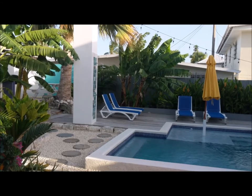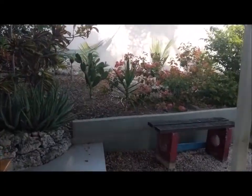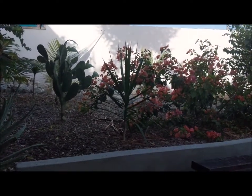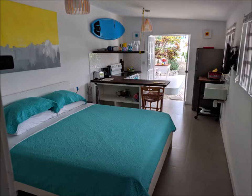We were in a suite, like a little tiny one-bedroom studio off of the back of the home. And there was a seating area back here with a hammock you could get away with. The landscape was definitely professionally done. And right outside of our little tiny room was a seating area if you wanted to eat outside.